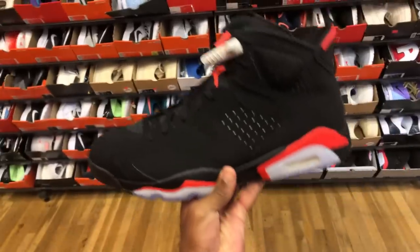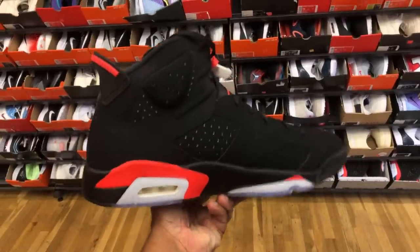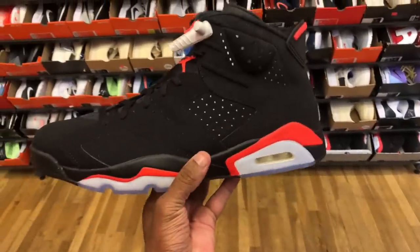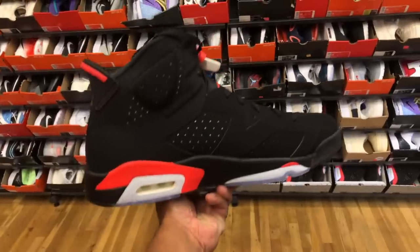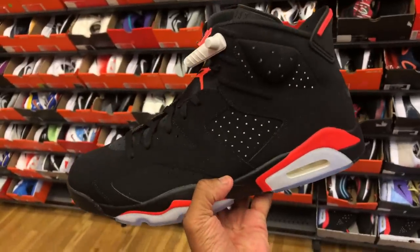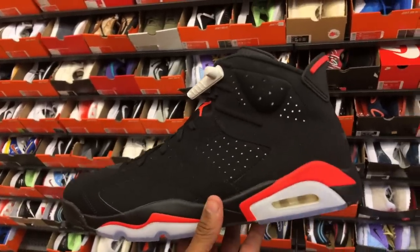Yo. Size 17, bro. 190 with 20% off. There's a plethora of pairs in here. Y'all see them? Damn, why can't it be my size? Why they can't be my size? But you know, I'm gonna clickbait the hell out of y'all, right? It's only right. Y'all said the Brooklyn stores don't got heat. They got heat. It just don't be in our size.